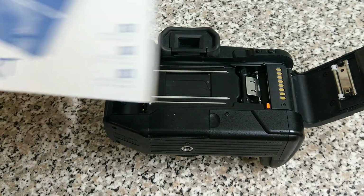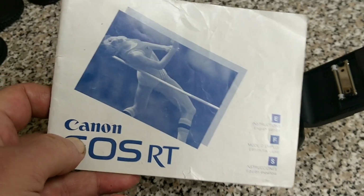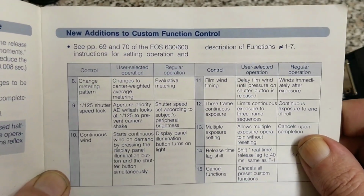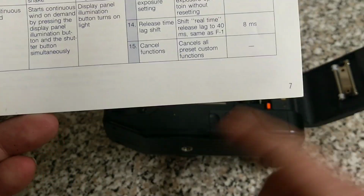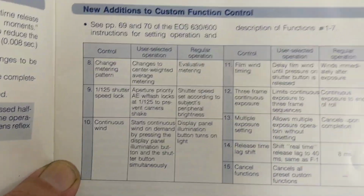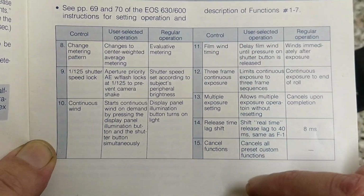It does come, or it did come, with an additional book. So you got the normal 630 book, which covered the special functions, in particular numbers 1 to 7. This camera has extra special functions. If I can find them, yeah, there they are. So as it says, the first 7 are the same as in the 630 and the 600 series. The one I like is the special function 2, where you can leave the leader of the film out. Because I process my own films, it's really irritating when the cameras wind the film right back into the canister. So these are the extra ones: 8, 9, 10, 11, 12, 13, 14, and one that cancels.